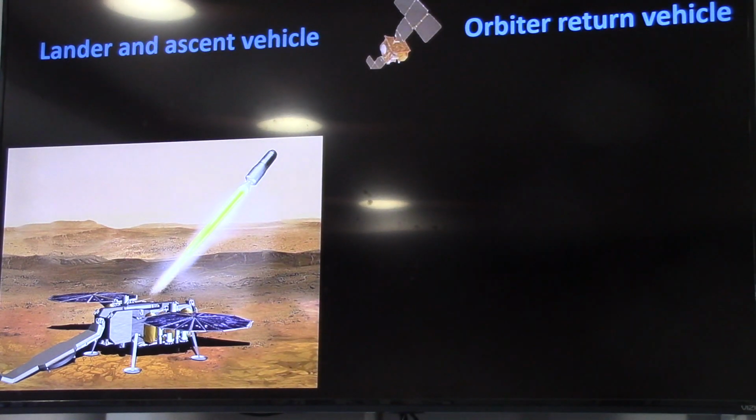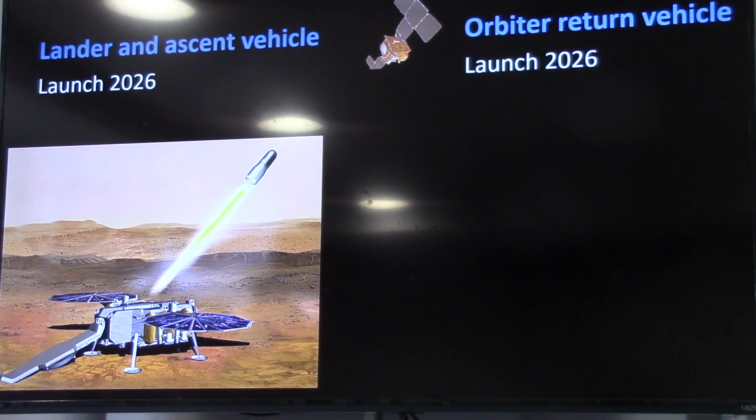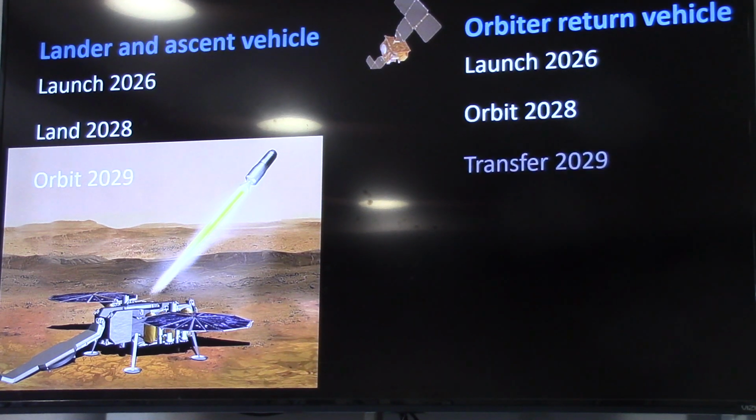Now, the original plan had two things. You're going to go there in an orbiter, and a lander was going to come down. There's no robot here. They're probably dependent on Perseverance to bring it over to wherever the lander is, pack it in, and go back. The original dates were to launch, 2 years later they were going to go into orbit. 2029, this was going to launch and go into orbit, transfer, and then the whole thing was going to head back to Earth.